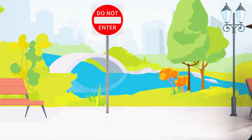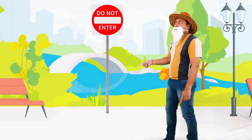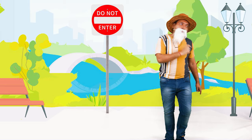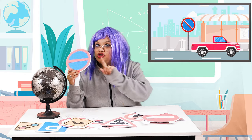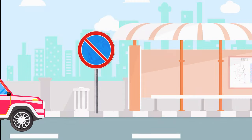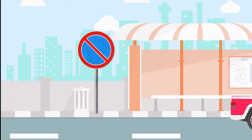This sign means do not enter. Okay? Watch carefully. No, no, no. When you see this sign, it means do not stop. Okay? Keep moving. And this sign is stop. It means stop.